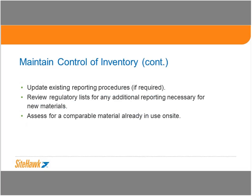Other things to think about, your existing reporting. I mentioned Tier 2 and Form R before. Well, are these materials going to affect that or make you begin reporting on those or any other type of regulation that may be there? You'll have to look at those other lists. I mean, in SiteHawk we have over 200 regulations now that we're tracking for you. Does this material affect any of those? You need to look at that as you're bringing it on, make those determinations and decide why you'd use those.